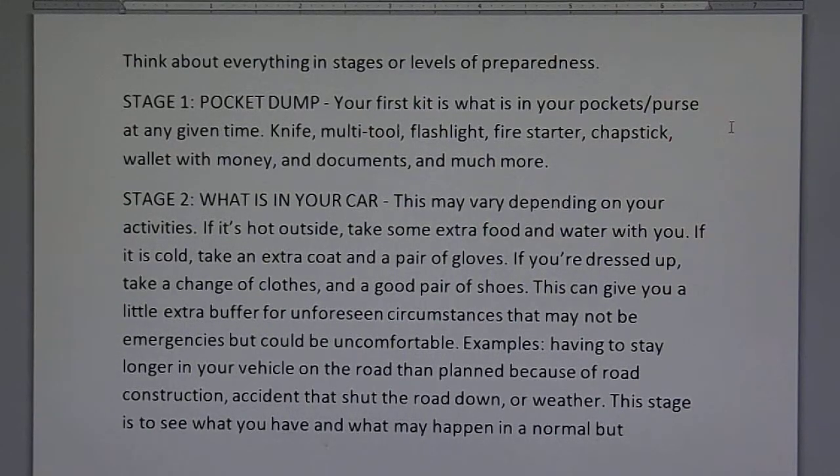So a pocket dump, you might have a knife, a multi-tool, a flashlight, fire starter, chapstick, wallet with some money in it, documents, and much more. Some ladies have a lot of very useful gadgets and things in their purses. So depending on your lifestyle and what you're doing, the pocket dump is very important because that's the first thing that you're going to have with you.